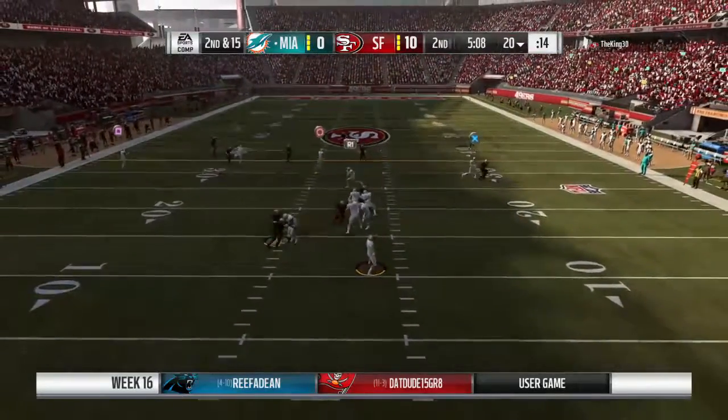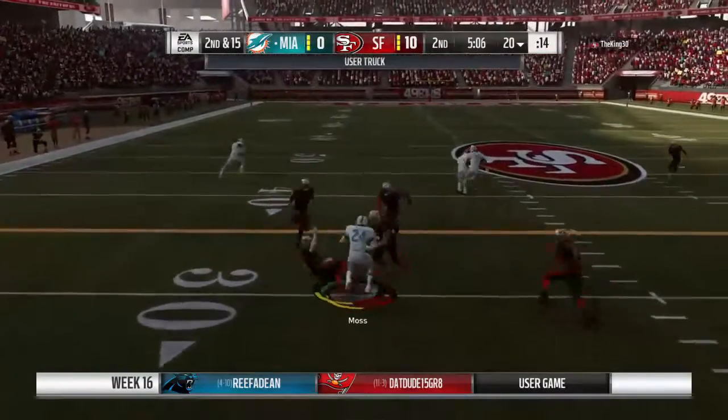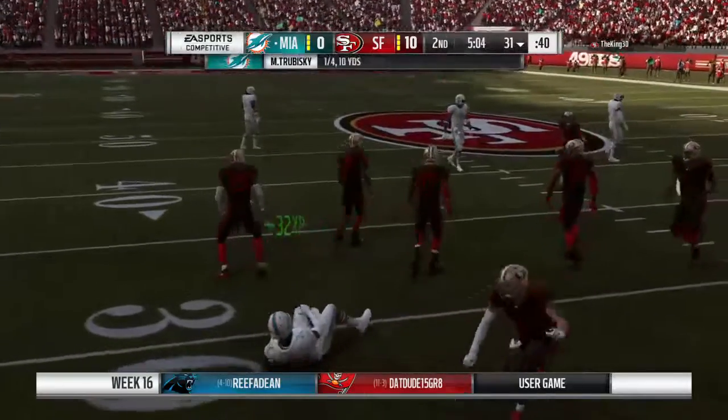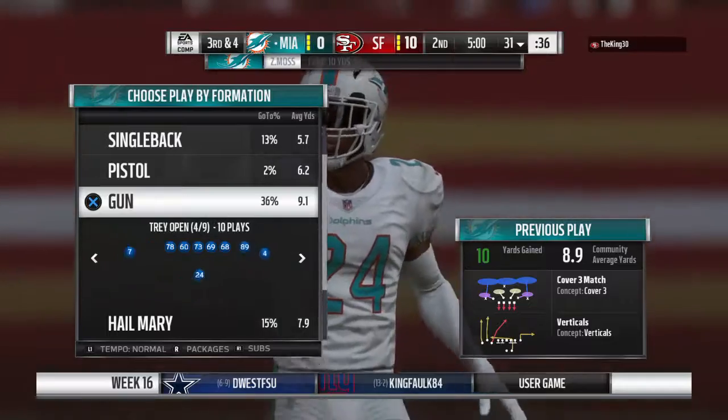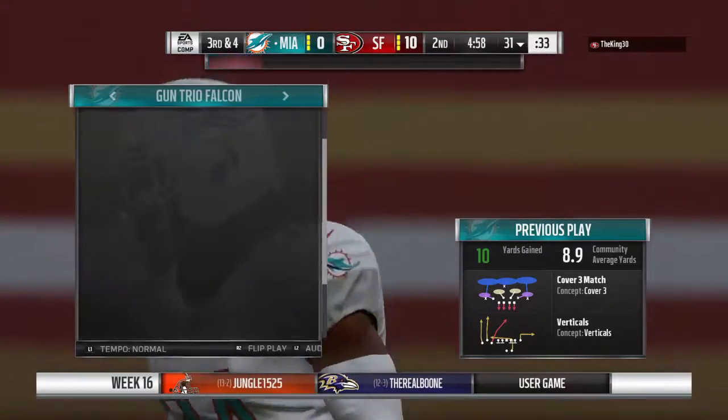Now Trubisky to throw on 2nd. He's going to hit his man out of the backfield, complete. And they'll take him down at the 31-yard line. They'll wind up getting 10 back as that sets him up for 3rd down.